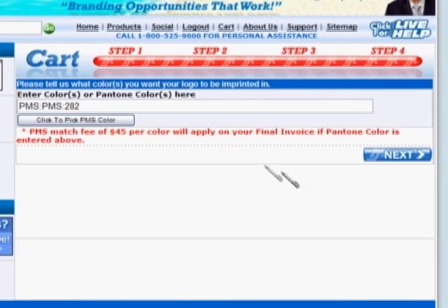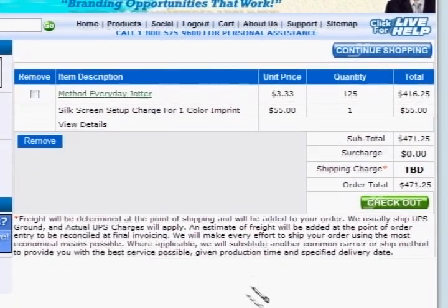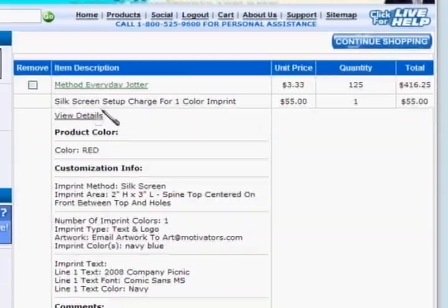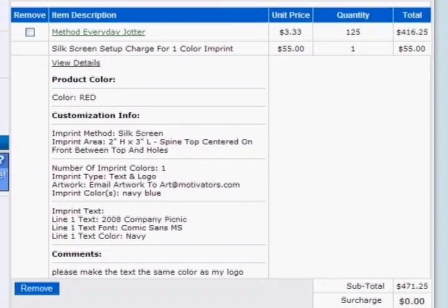In fact, since I don't need a specific PMS color and I already have mentioned that I want the logo and text to be the same, I'm just going to type in navy blue like my text and use the standard navy color that's available. After clicking next, I've found myself on the checkout page, and here I can view the details of my order from price to the preferences that I requested earlier by clicking view detail. Everything I chose earlier is confirmed here, so I'm ready to check out.